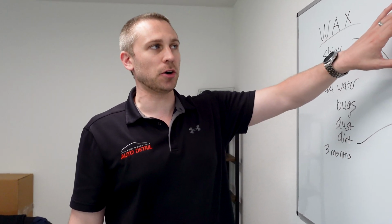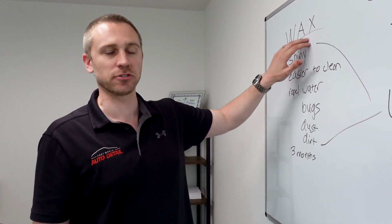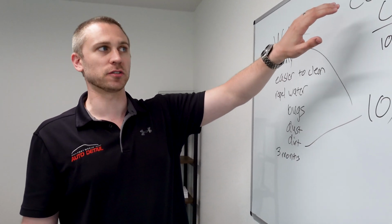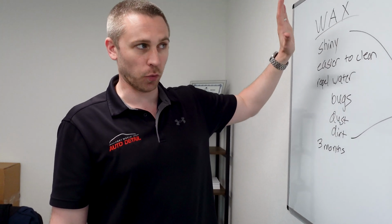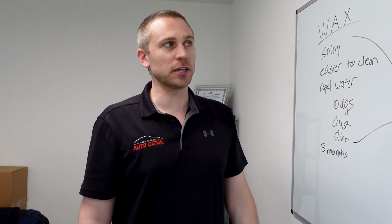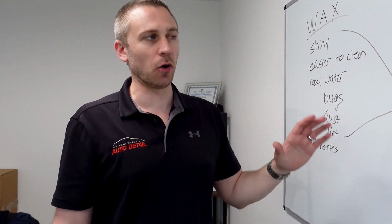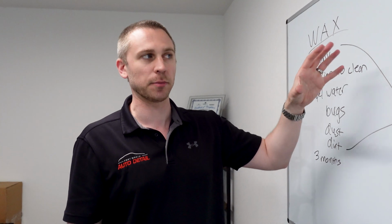And in a nutshell, that's the whole pitch of a ceramic coating: hey, you can wax your car to death or just coat it and you get all of this, but way better for way longer. So again, want to keep this a little short, but hopefully that makes sense. And like I said, I think this is the easiest framework to think about a ceramic coating.